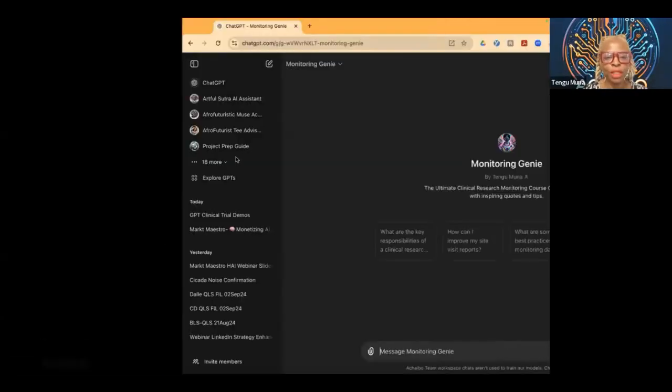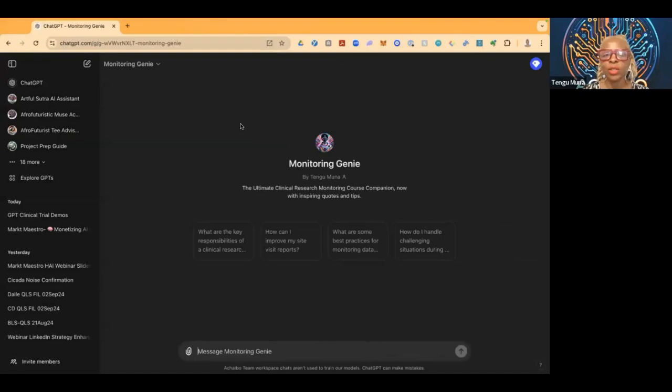Now, let me start off by sharing my screen, and then I'm going to go into the actual GPT. The GPT here is the Monitoring Genie GPT, and it is fine-tuned to ensure that you get the right questions to help you with monitoring a clinical trial. What I've also found is that refining questions is really essential. When you stop by, there are already pre-populated questions for you.